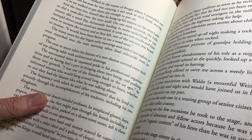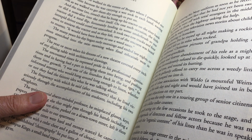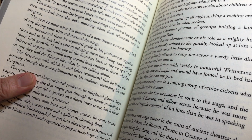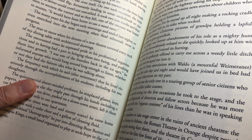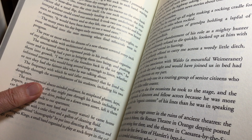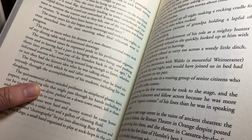I was one of the founders back in the Ice Ages, he informed anyone who would hang around long enough to listen, whether or not they had the faintest idea what he was talking about. The frequency with which he said, after retirement, that he lived vicariously through the accomplishments of his students, including his 2 daughters.